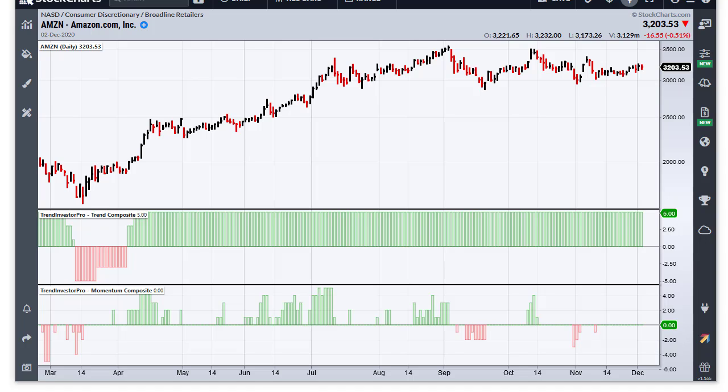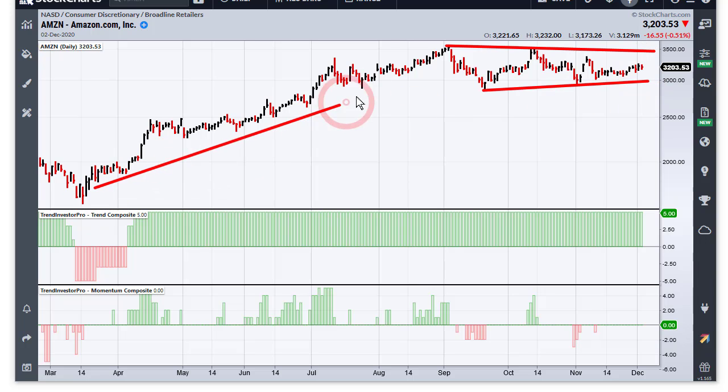So here's Amazon, and Amazon is definitely a consumer discretionary play, even though we do have Amazon Web Services, which is clearly a technology play. But Amazon shows the same pattern here, a consolidation. And it's really at an interesting juncture here because it is near these lows. It's near support. It's lagging a bit, but it had this big monster run and you need to consolidate your gains. So I still view this as a consolidation within an uptrend.